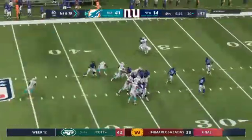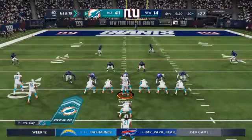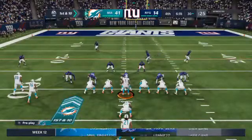Here we go. 32. Let's go, defense. Let's get out the field, defense.